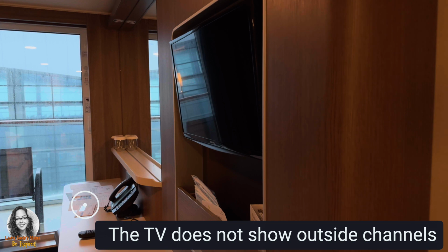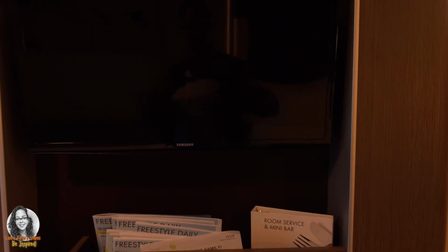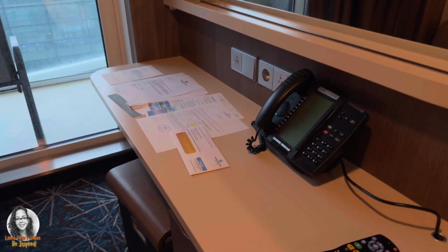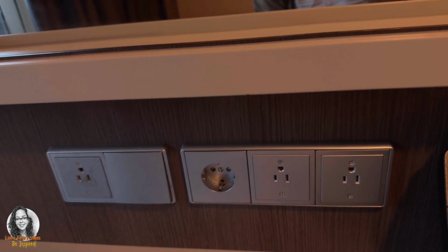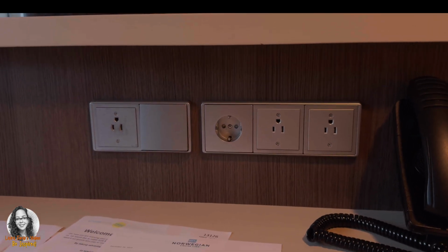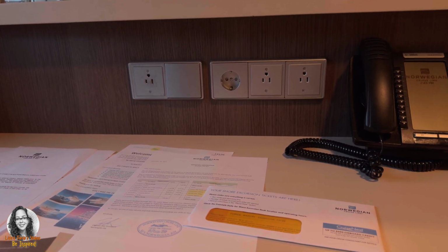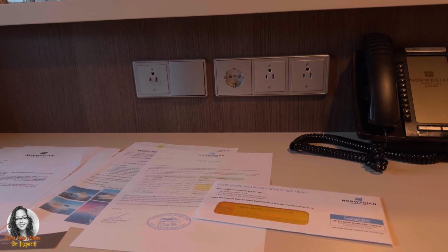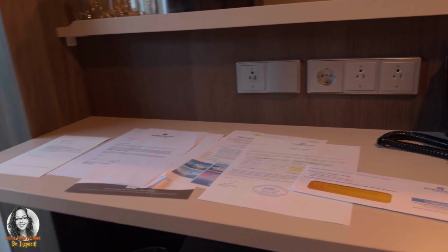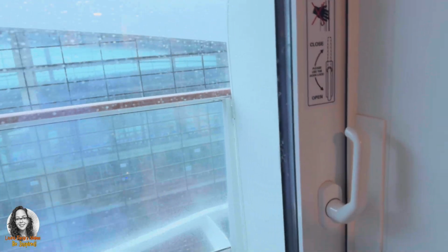Okay, so here you have a TV. Let me see if I can stop here. I have my bags in the way. So here you have a TV here. Here you have your phone. And these are the only outlets that you have. As you can see, you only have 3 power outlets. So that's why it's good to work with a cruise approved multi-purpose outlet adapter, which I will show you guys, which I got. And then here you have the balcony here, okay?